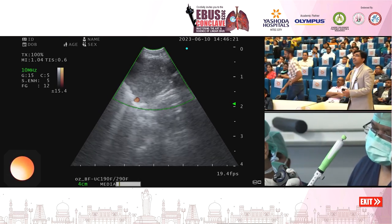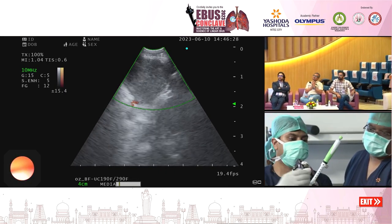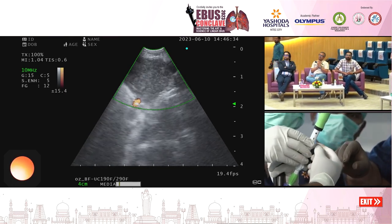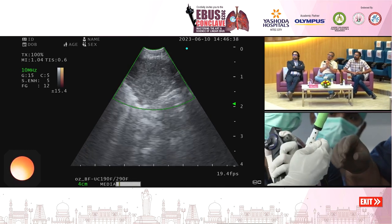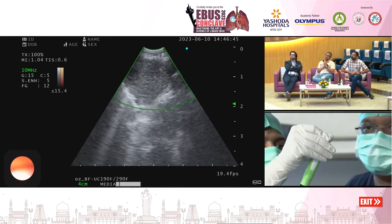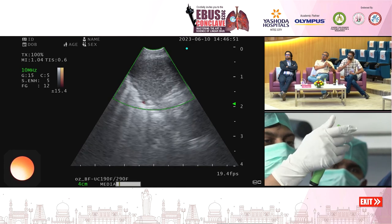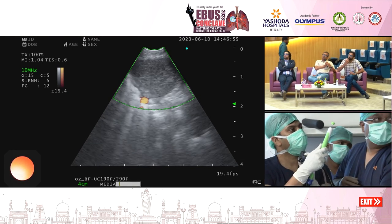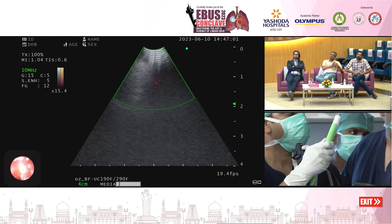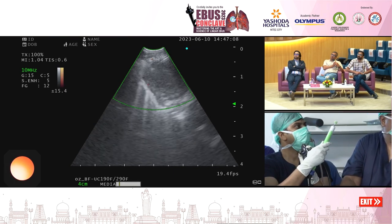Here we can see the node, and we are ready to do the biopsy. So here we'll be fixing the length of the needle first. We are fixing it at about 2.5. We have just loosened the stylet and now we'll be jabbing inside. You're inside, watch the angle of the needle. Yes. So now he is in the periphery of the node.